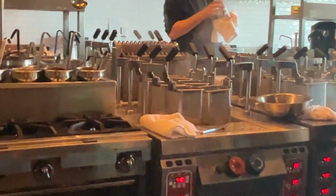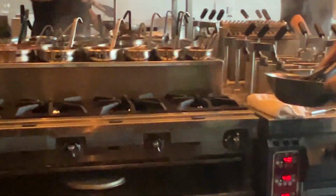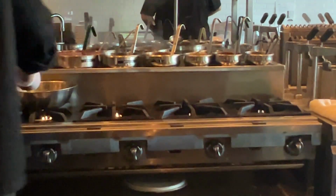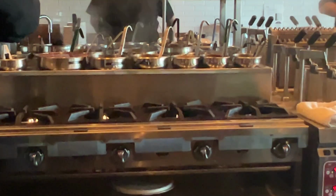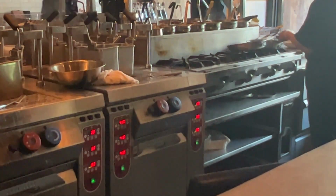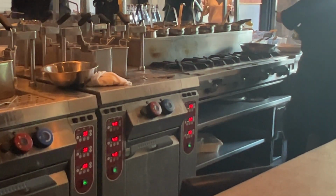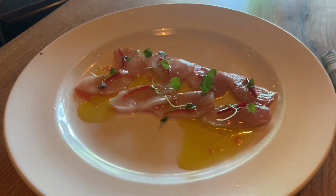You will learn how to properly prepare pasta from this assembly line. Look at the fire, like super low fire. Cauliflower and soup? Here's our yellowtail. Buon appetito!